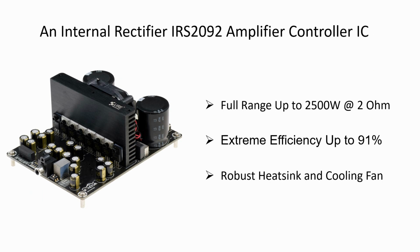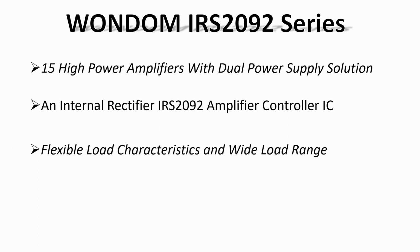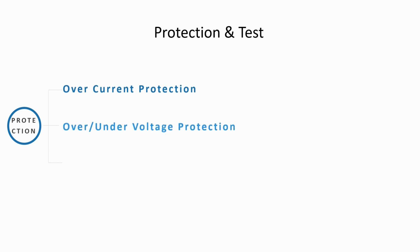This series supports flexible load characteristics and a wide load range, and can handle a wide bandwidth from 10 Hz to 22 kHz with uncompromising frequency response and audio performance. High reliability is ensured due to a myriad of protection features such as overcurrent protection, over or under voltage protection, and built-in over temperature protection.